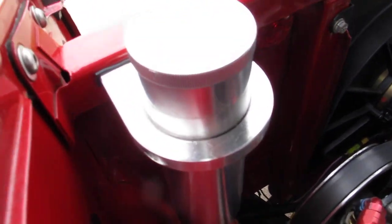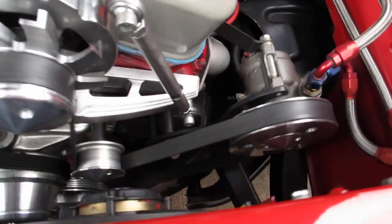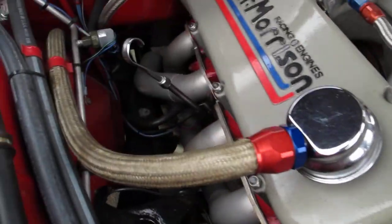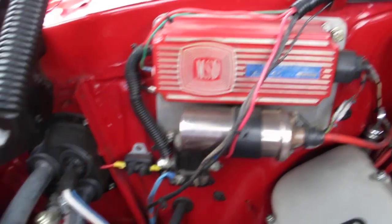This looks like a power steering reservoir. It's got a serpentine belt setup, a polished aluminum radiator, and this is the condenser for the vintage air system. Polished compressor. The headers are big tube headers. It's got an MSD electronic ignition. That's your heater control valve.